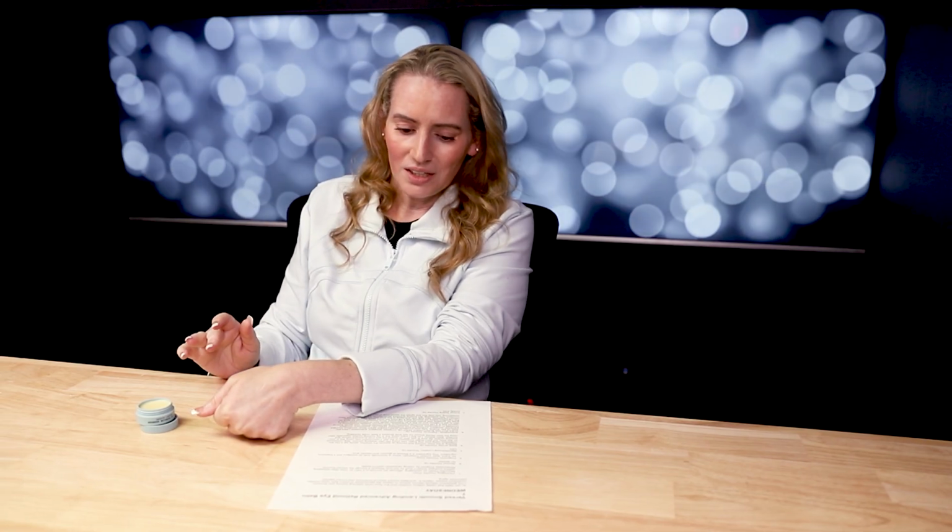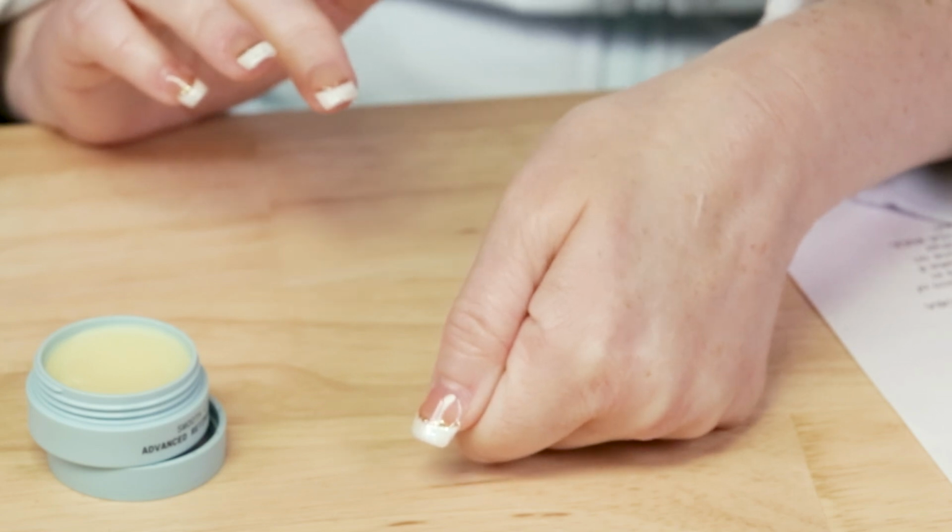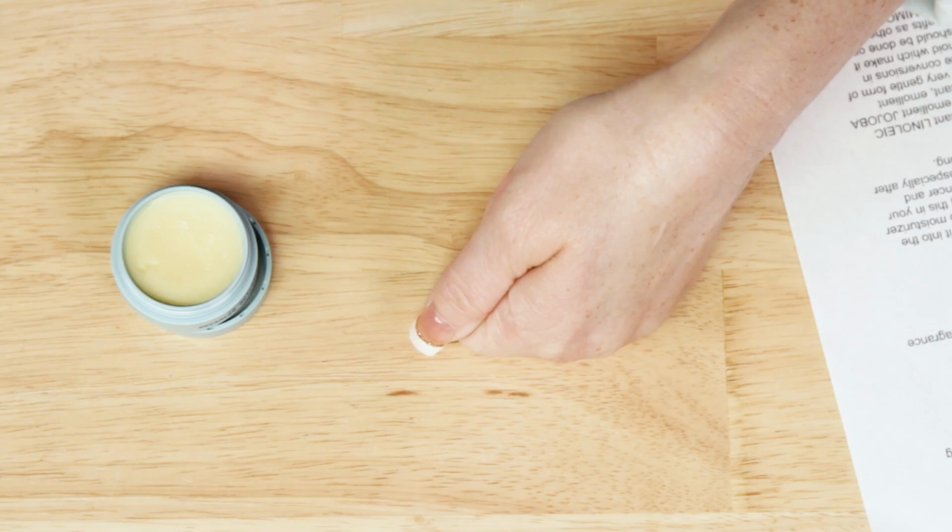Use every evening after applying serums. Skip moisturizer in this area. Don't forget sunscreen in the morning.